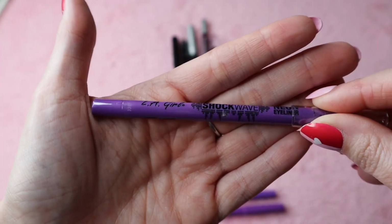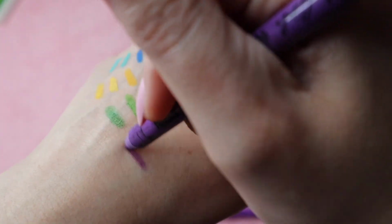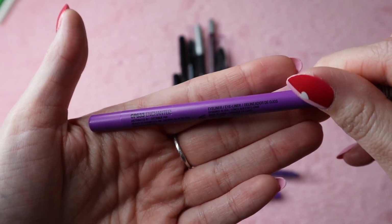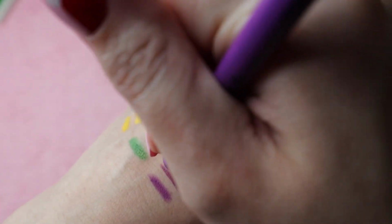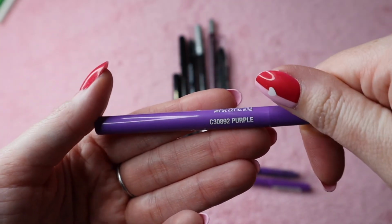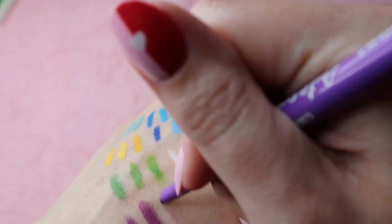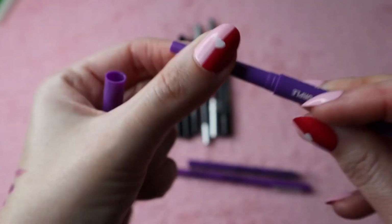This is the LA Girl Shockwave Neon Eyeliner in the shade Vivid. This is the LA Colors Neon Gel Eyeliner in the shade Enchanted. Oh, this is one I hadn't sharpened. And then this is the LA Colors Auto Eyeliner in the shade Purple. That one don't really show up good. So okay, I'm gonna go ahead and declutter that one.